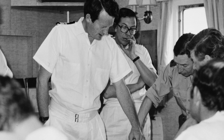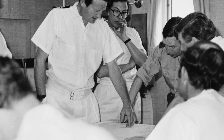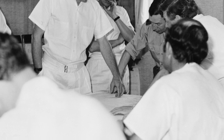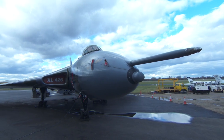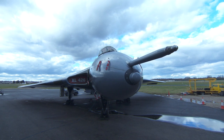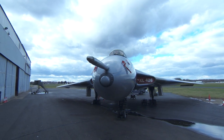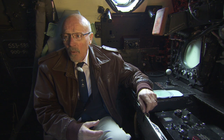The RAF was tasked with disabling the runway in an operation codenamed Black Buck. Their most suitable aircraft was the Vulcan bomber, but it was not designed for such a long-range mission. When we first were told that the Vulcan was going to fly all that distance over the sea, we thought, well, what's the point? We won't even find the Falkland Islands, let alone bomb them.